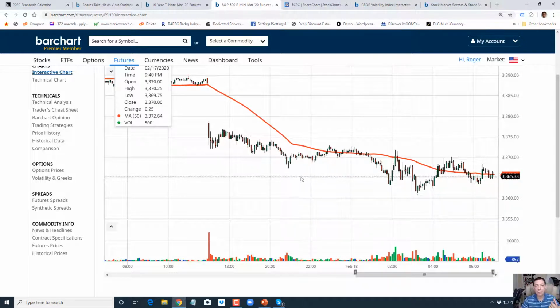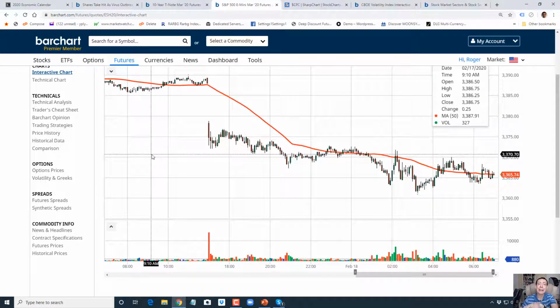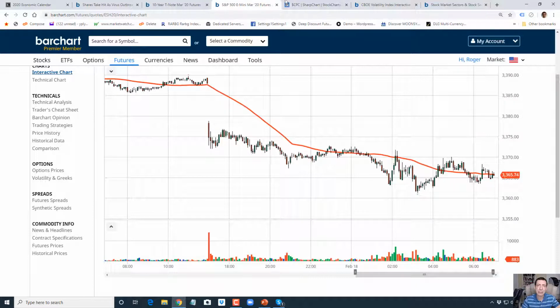And again, I don't wait for the market to open. It's 8:13 in the morning right now, and I'm already formalizing a game plan, and the market doesn't even open for another hour and 15 minutes.